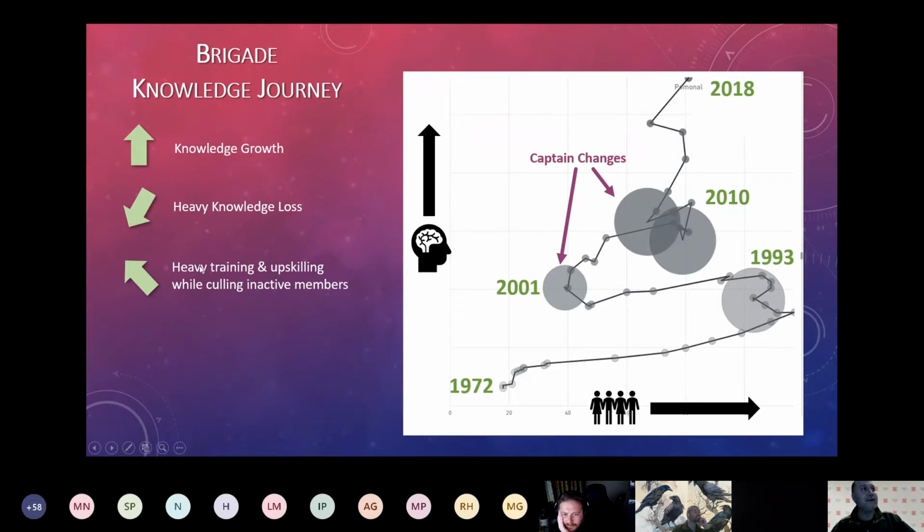So whenever you see an up and to the left, like here, that means the captain's doing a cracker of a job. He's got training going on, he's got upskilling, he's got his smaller members doing more incidents, so they build up their knowledge and their experience. So we look for that. When you see that up left direction on the graph, they're the captains you want to be having mentor other brigades, get on the captain's peer mentoring program, that sort of stuff.